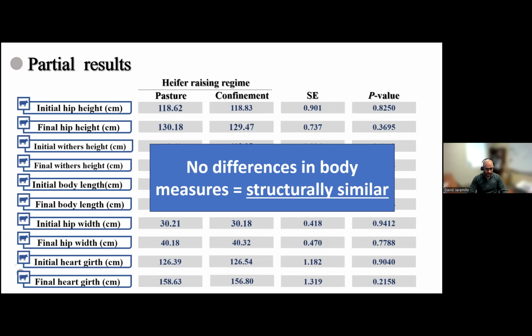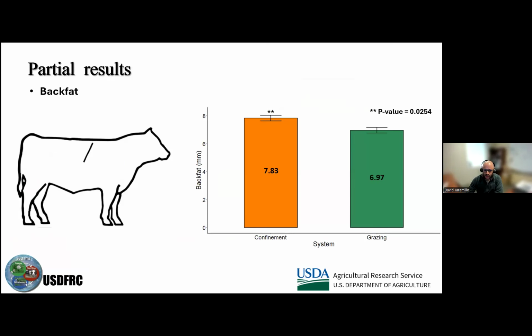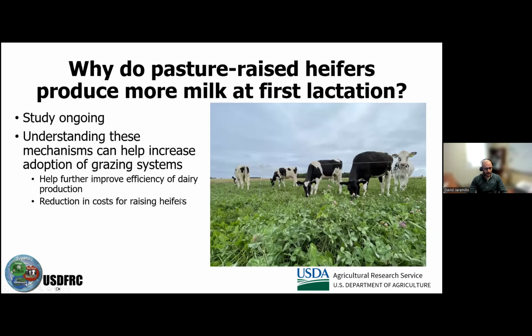What was interesting at the end of last year, around this time last year when we were bringing them inside, is that on the left we saw a 720-pound heifer that was raised on pasture, and on the right we had a heifer that weighed pretty much the same, but visually they look quite different. So we measured back fat to try to quantify the amount of body fat that these heifers had. As expected, the heifers in confinement had a greater fat layer relative to those that were raised on pasture. This study is still ongoing, and we hope to be able to share results in the coming months.